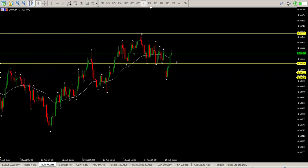Okay, so any pullback back into here, if I start seeing any positive price action here, so any bullish price action down here at 164,926, I'm long. Possibly even further down at 164,732, I'm also long.